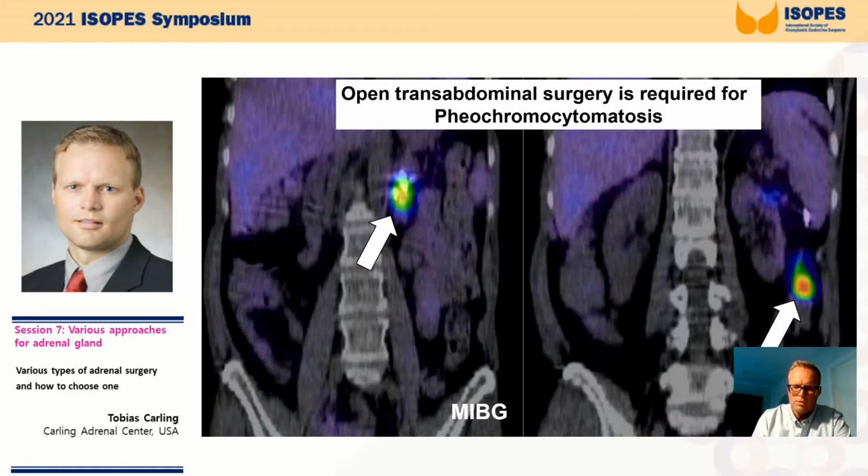This is a 55-year-old female. She had previously had a left adrenalectomy in New York for a left pheochromocytoma, but they described spilling tumor cells during the operation, and pheochromocytomatosis then is implantation of these tumor deposits throughout the abdomen. Here you can see an MIBG scan showing uptake in the left adrenal bed as well as in the left paracolic gutter.